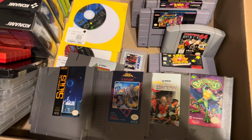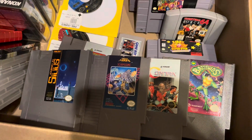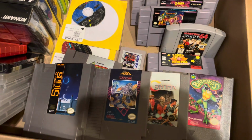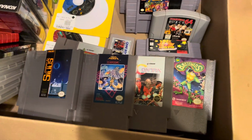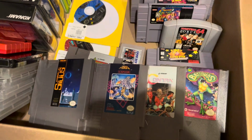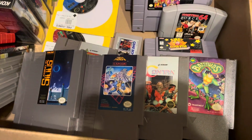One of them was Shadow of the Ninja on the NES, which is an amazing ninja game. I think it's technically the fourth installment of the Ninja Gaiden series on the NES. I could be wrong. If I'm wrong, let me know down in the comments. Now, Shadow of the Ninja is, from a graphics perspective, one of the best looking games, in my opinion, that have come out on the NES.